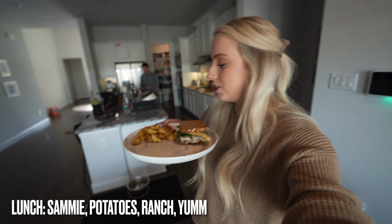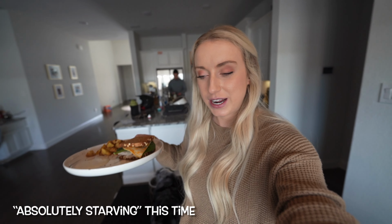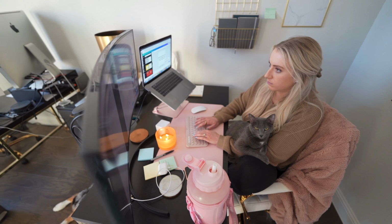Okay, so this is lunch. Just some roasted potatoes in the air fryer, a sandwich, and then a side of ranch. And I am absolutely starving because I haven't eaten since breakfast.